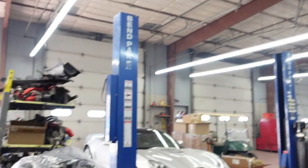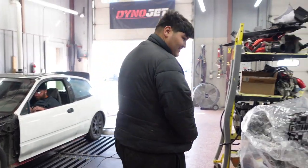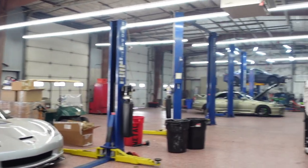Starting to go lean. All right, so we're at 397 at 11 pounds. He wants to make about another 100 horses, so we're going to turn it up a little bit more. This is a builder right here, Shaba Built, straight from the D-Town.